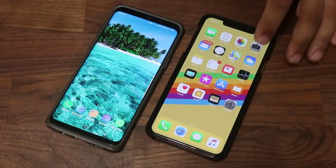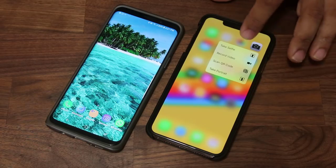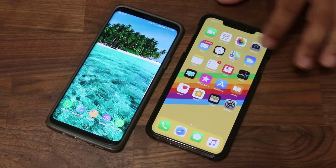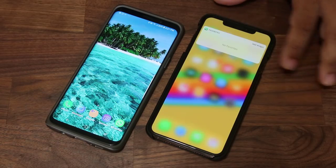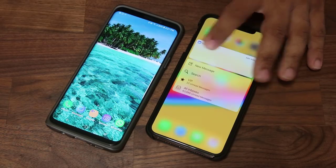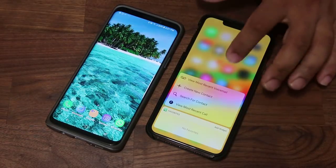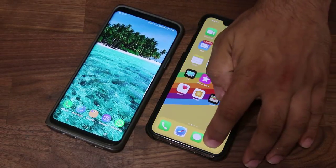As a counterattack, the iPhone Max does have 3D Touch, which is a pressure-sensitive screen that allows you to access quick actions and other gestures by pressing down on the screen with a certain amount of pressure. So it is clear from everything I mentioned that the Galaxy S9 Plus is more customizable, feature-rich, and productive overall.